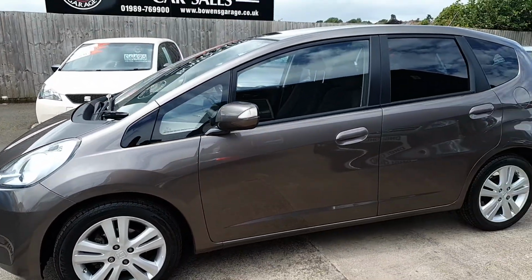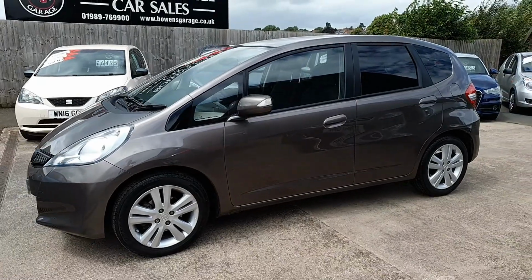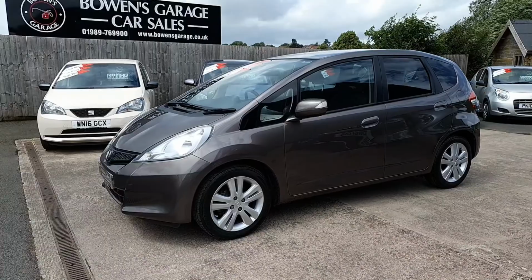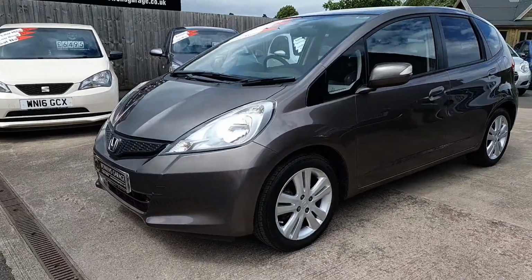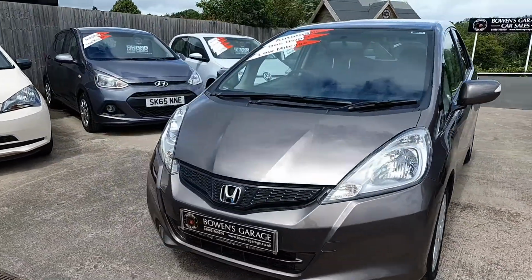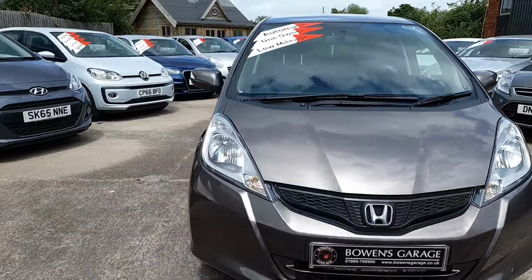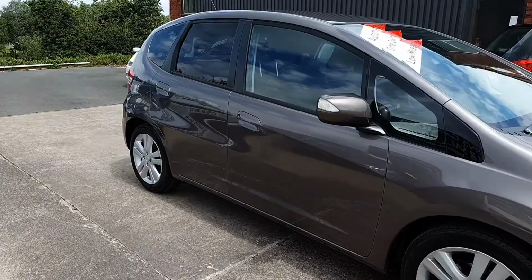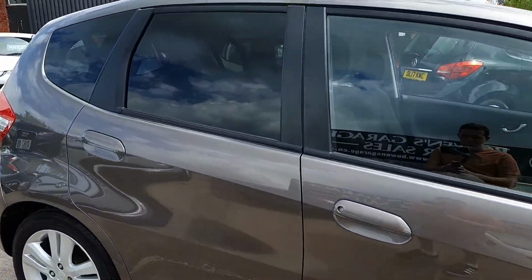Always popular, these Jazzes. They're really useful hatchbacks. Plenty of goodies, raised seating positions, so obviously better for easier accessibility. And it has a couple of party pieces as well, which I'll show you as we move inside.